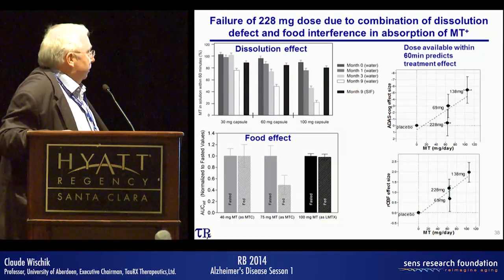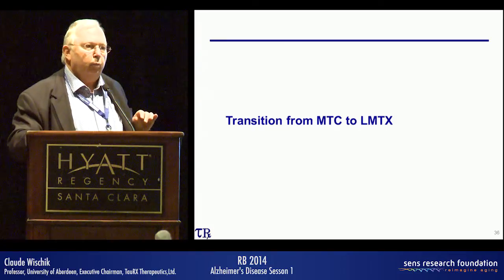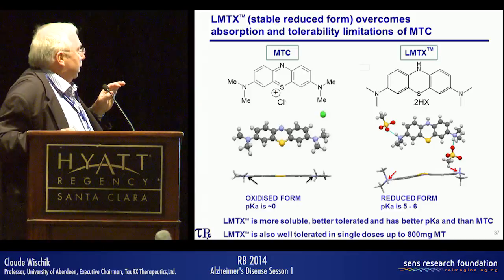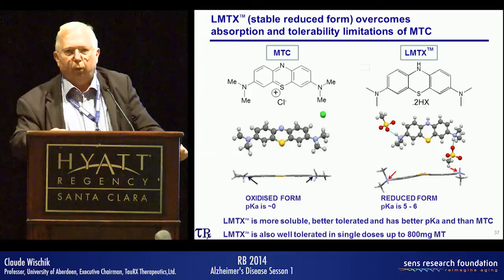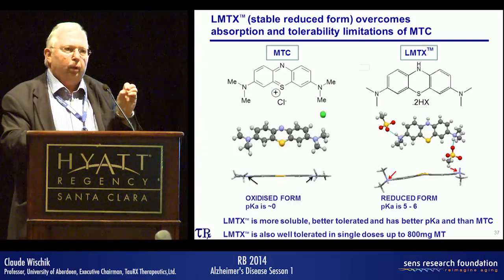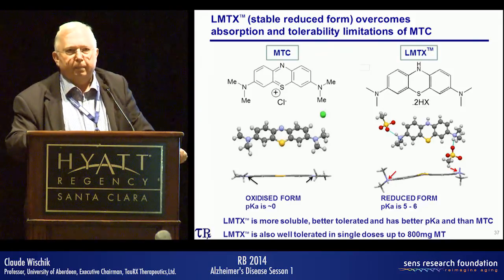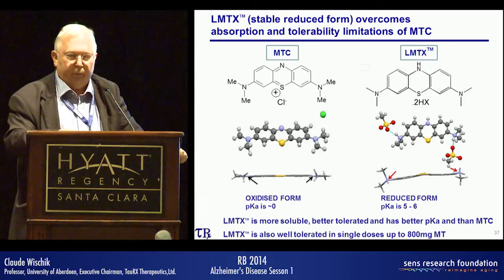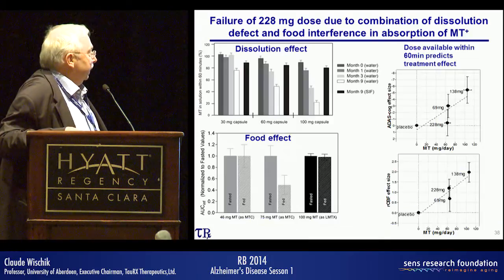Okay, so in going forward to phase 3, we've had to clean up the whole MTC problem. And we've developed a new molecular entity which we call LMTX, which is on your right, which is a stabilized, reduced form of the active MT moiety. The red things there are the dihydromesylate salts, which are linked to it. It's a distinct molecular entity from MT, but it ends up being the same thing in the body.